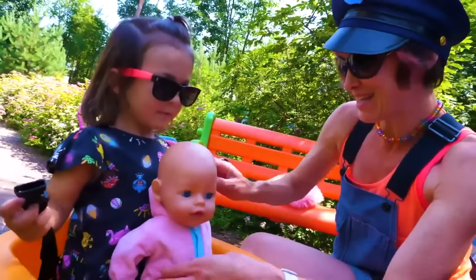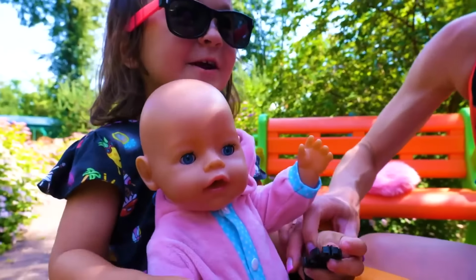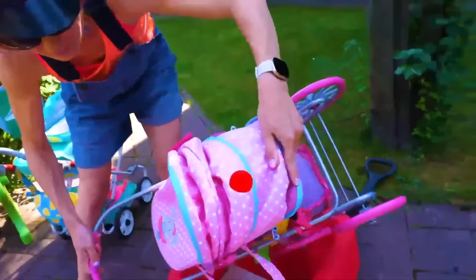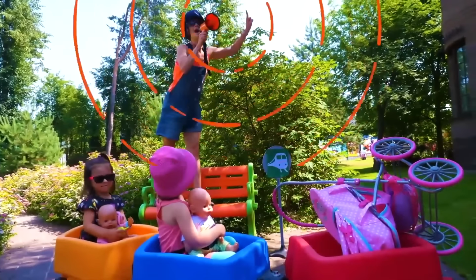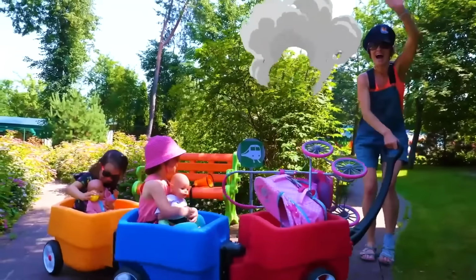This Emily is in her seat, too. Lift your arms up. Emily, we've got to strap you in. We'll take the stroller, too. Attention, passengers! The train on Platform 1 is departing. Everybody ready? Yes! Bye now!